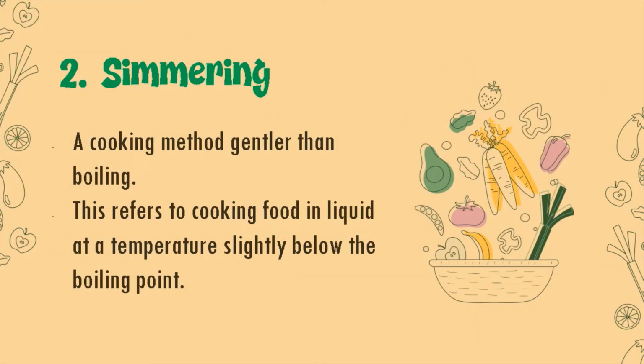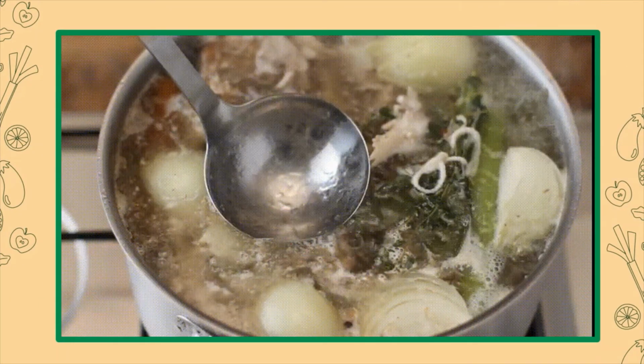Simmering. It is a cooking method gentler than boiling. Simmering refers to cooking food in liquid or cooking just the liquid itself at a temperature slightly below the boiling point at around 180 to 190 degrees. Some vegetables require a gentler moist heat cooking process.